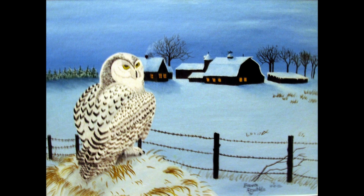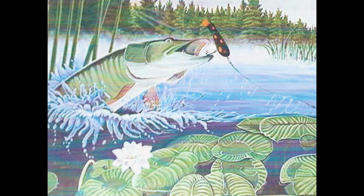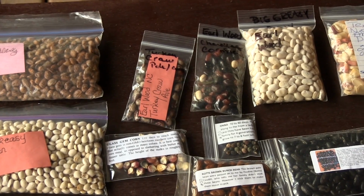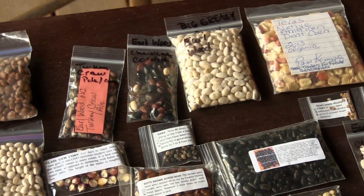And you're an outdoor artist. I've seen your stuff where you've done, I think I saw Muskie. So you're multi-talented, but the thing that really got me interested is the fact that you can your own stuff, you put up your own stuff, but even more than that is you've got all these heirloom seeds. Some of them very particular to Kentucky, some of them from Texas. But first of all, what is an heirloom seed for those who don't know?